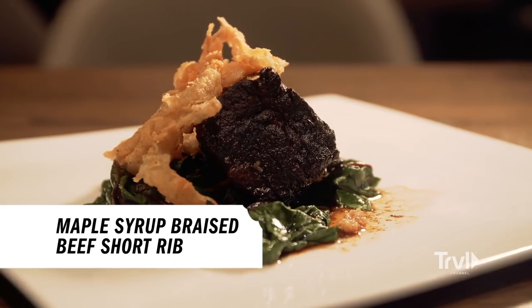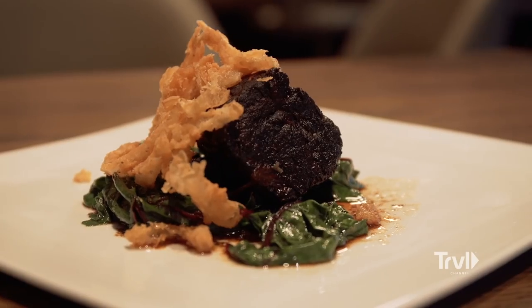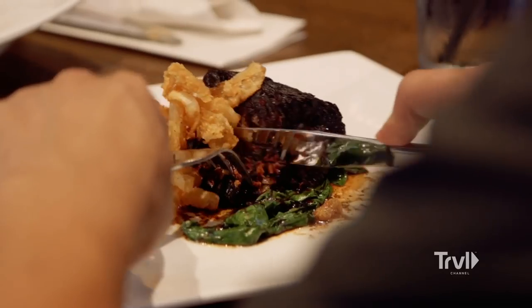So indulgent. This is our 3 hour braised short rib. 3 hours? 3 hours braised until it's falling off the bone. You can eat that with a spoon. So tender. Look at that. Oh, that's sliding right off. Look at that. Yes. Cheers. Here we go. How's that? Tender? Mm-hmm. Listen, we don't need to go anywhere because we have the most amazing food right here. There you go.